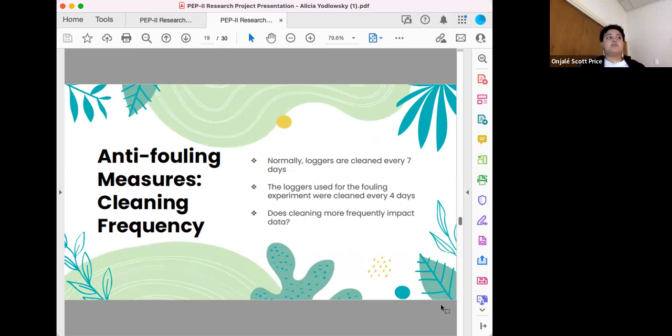So what this means is normally the loggers are cleaned once every 7 days. They pull the equipment out of the water, rinse everything down with a rinse bottle, and scrub it if necessary to make sure there's no gunk in the sensors, to make sure that everything's still clean, and then it's redeployed. So that's done every 7 days normally. So we decided to test cleaning more often, every 4 days, to see if it would make a difference.